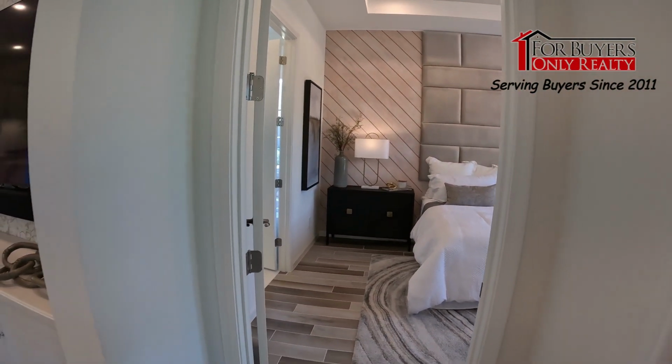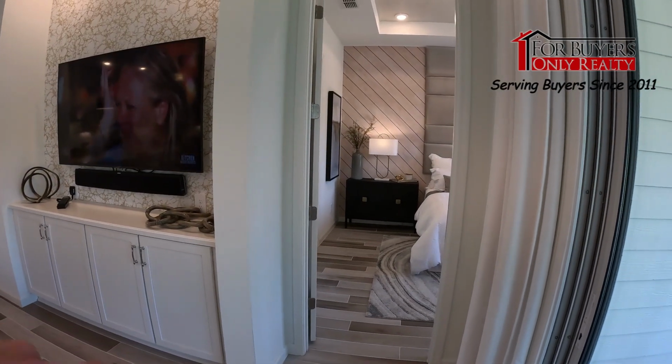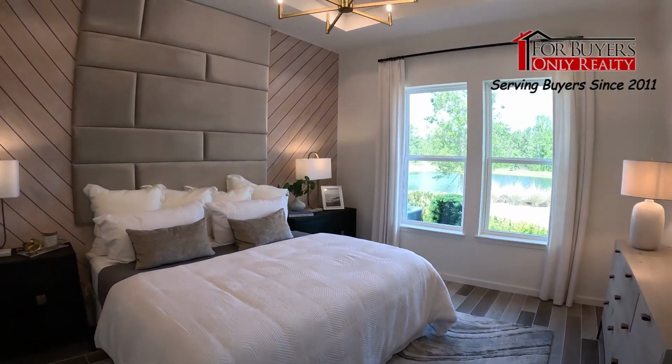And the master sets back. What I like about this too, I don't like where the door for our master bedroom is directly off the living room. This one sets back a little bit, kind of gives you a slight little vestibule, I'll say. So that's always nice. Nice tray ceiling.